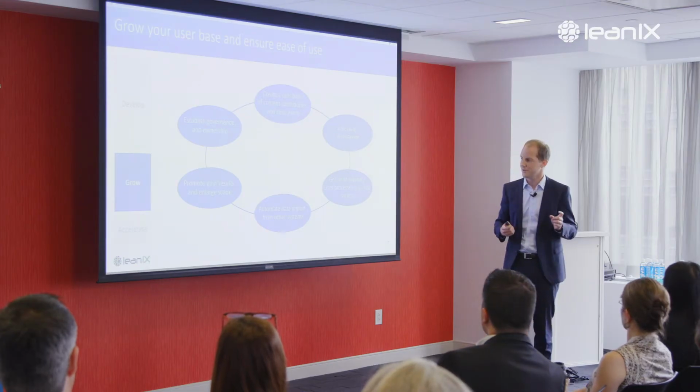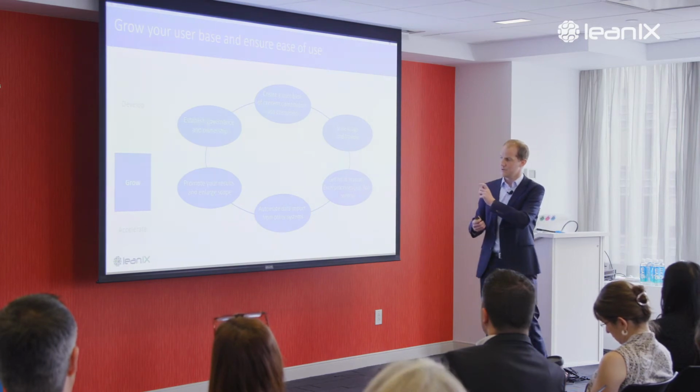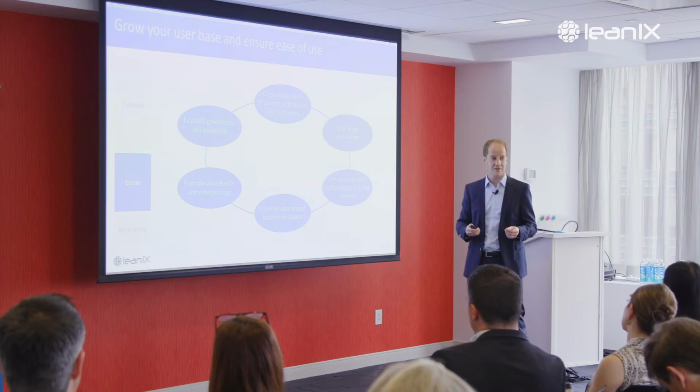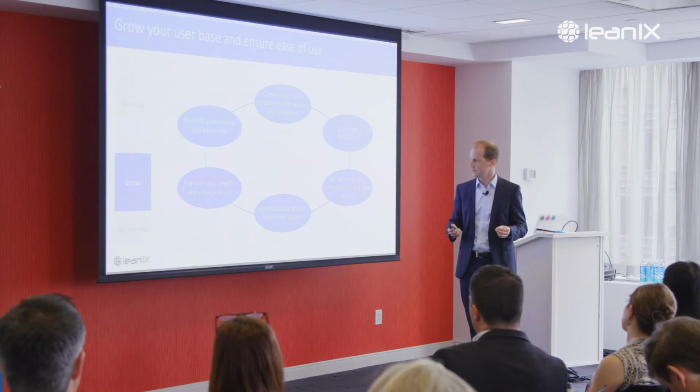Also, a good thing for the growth is, I'm sure you have a lot of manual processes which involve Excel, like application surveys, sending it from A to B, getting an answer, needing to forward it, and then getting it back, then needing to consolidate it. So this is one of the first use cases, or the first questions that we ask. Do you have any kind of those processes? And can we bring them into LeanIX? Because that makes life easier for your users, not just for the enterprise architect, but also for the users, and that will very much drive the adoption of the tool.